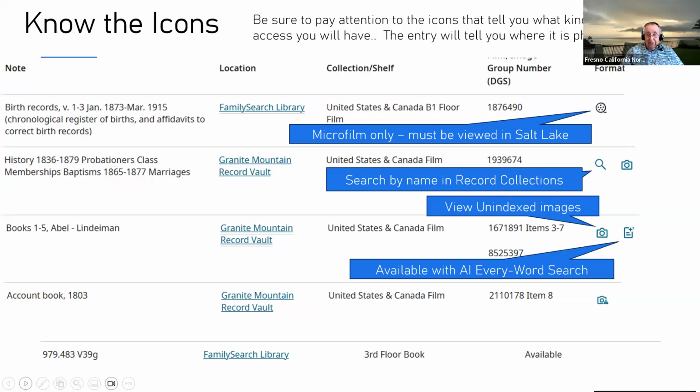Here's an example of the every word AI search. When you see that, you know that you can now search for that every name search. And then there's the one we don't like to see, the camera with the little exclamation point, meaning it's restricted.